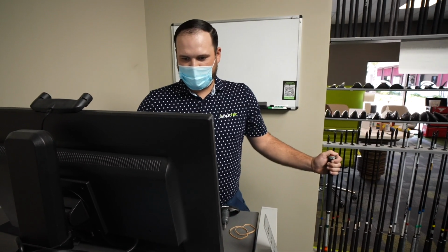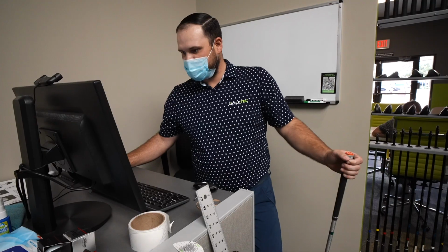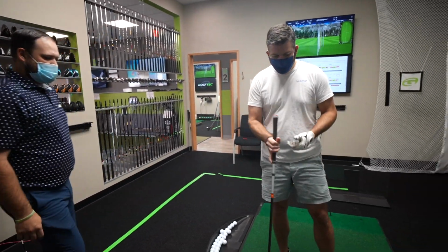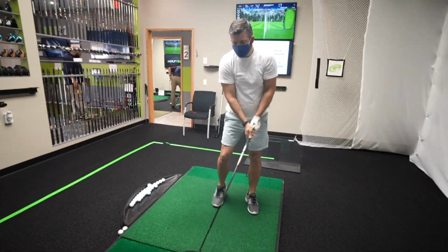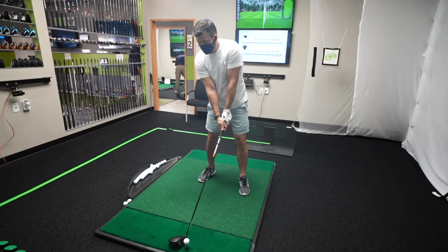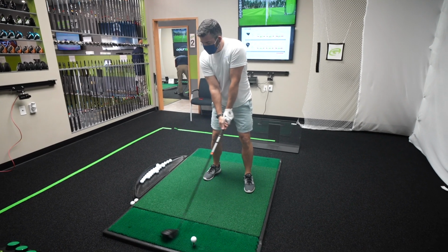I'm going to throw you in the new Ping G425 LST. So go ahead, same loft, 10.5, 65 gram stiff, slow spin. We know that you're hitting them really close to the center, but slightly heel. That's why for you, I might go with just like a 45-inch driver. So with Lexi on the left, we'll see that she has the ball on her back foot.